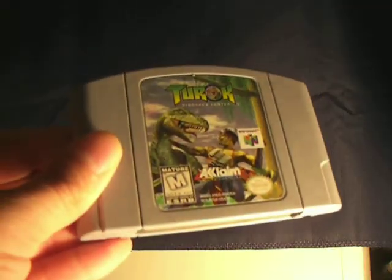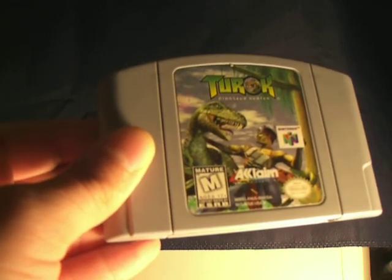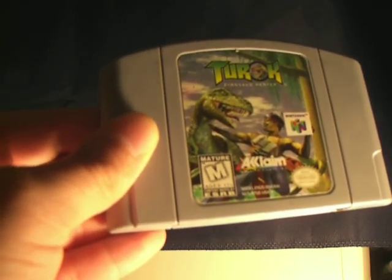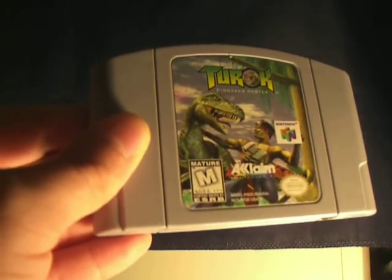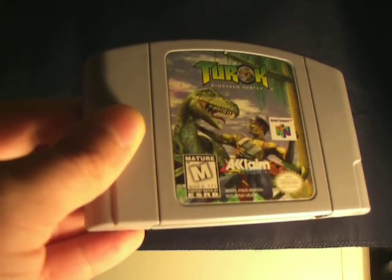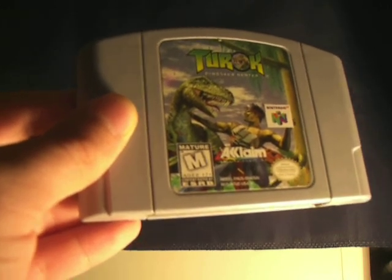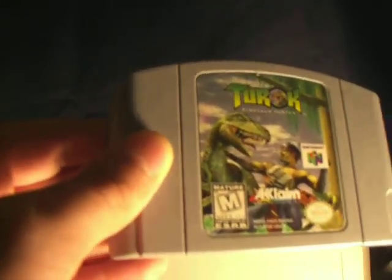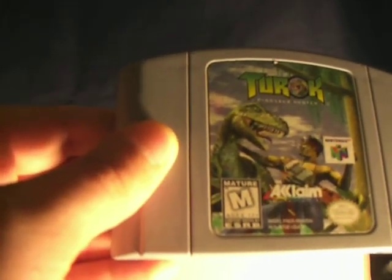The first Turok game, which was sent to me by the Unbiased Gamer. I want to thank you for that. I wish I had kept your address, so if you want to give me your address, you can, and I'll give you something in return in the future. And this game was free, by the way. The Unbiased Gamer had an extra copy of the game and decided to give it to me. So thank you very much. I'm enjoying this game again. I haven't played it since it came out in '96.